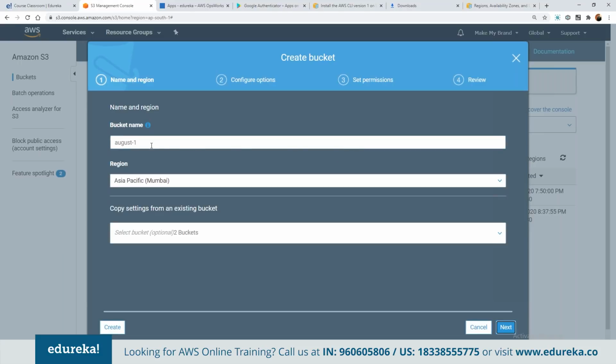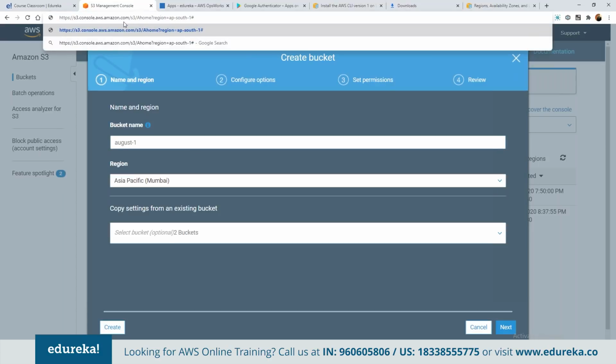So we have to make sure that the name should be DNS compliant, as in the given URL, there cannot be any uppercase. We cannot use any uppercase. We cannot have any space. We cannot use any @ symbol. We cannot use any / as well, right? So the same concept is also applicable for the bucket name.